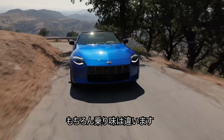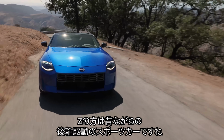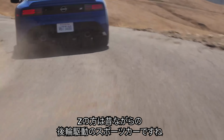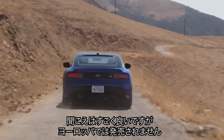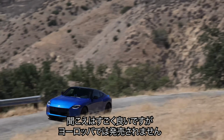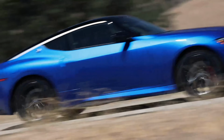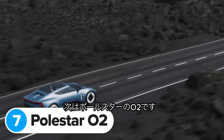Now this couldn't be more different than the Ariya if it tried. It's an old school coupe with a twin-turbo 3-litre V6, a manual gearbox and rear-wheel drive. It sounds great, doesn't it? The only problem is it won't go on sale in the UK or Europe. Boo. Why? Damn it.